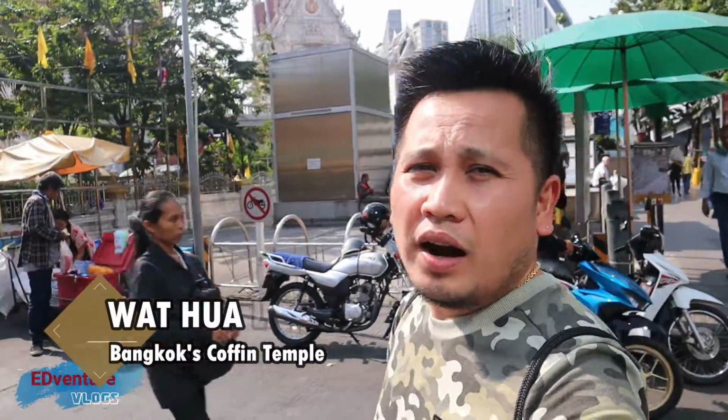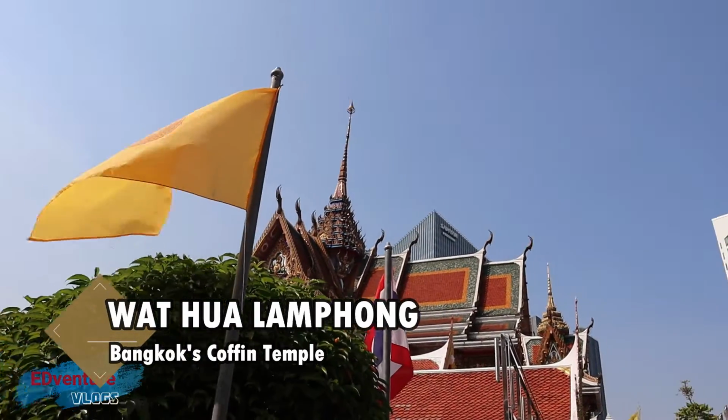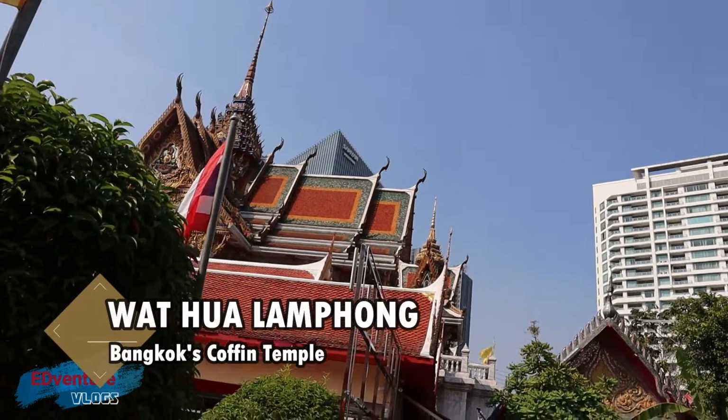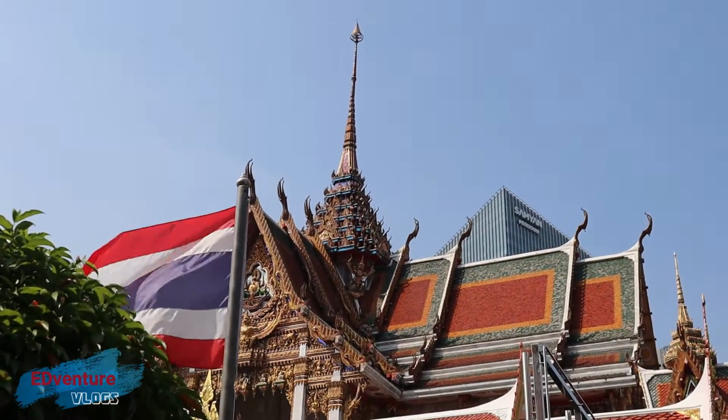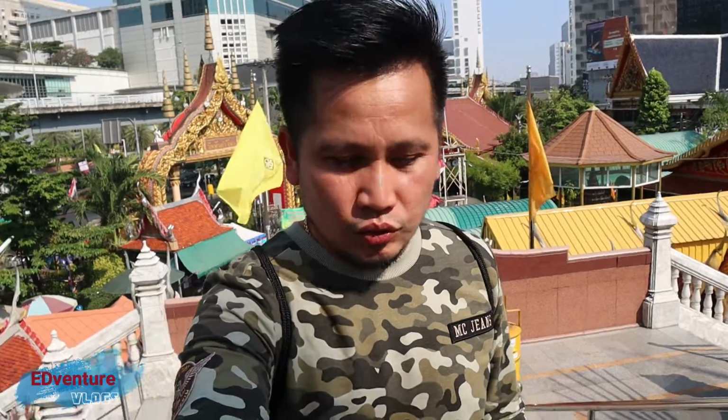Heading now to our last temple to visit, which is the Wat Hua Lamphong. I'm going up now to the temple, Wat Hua Lamphong. This is going to be the last temple that I will be visiting today. And yeah, all temples here are stunning and very beautiful, really.